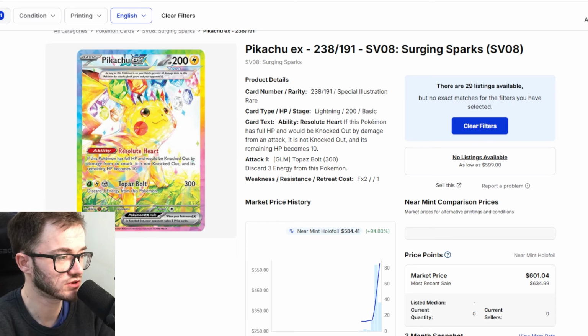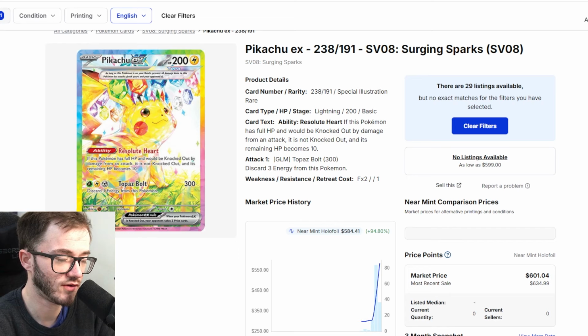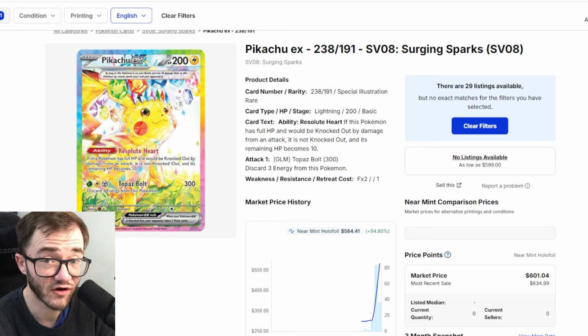Everyone's been asking me, Jace, what's the next Evolving Skies? What's going to be the next card that's just going to pop off like the Moonbreon from Evolving Skies? And at the time, I was like, you know what? Greninja's really showing it, right? Greninja's over $300. It's holding really strong. You know, the booster box prices are going up. Pikachu came out and has kind of just smashed it out of the park, right? It is just being anything and everything, and it's very, very impressive.